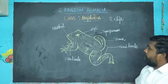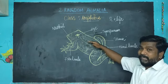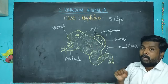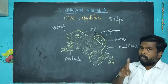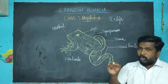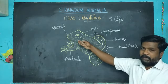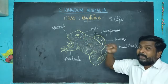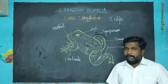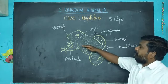Then fertilization is external, sexes are separate, circulation is through a chambered heart, a three-chambered heart: two auricles and one ventricle, a closed circulatory system. I told you sexes are separate, fertilization is external, and excretion is through the mesonephric kidneys. Then they show metamorphosis.